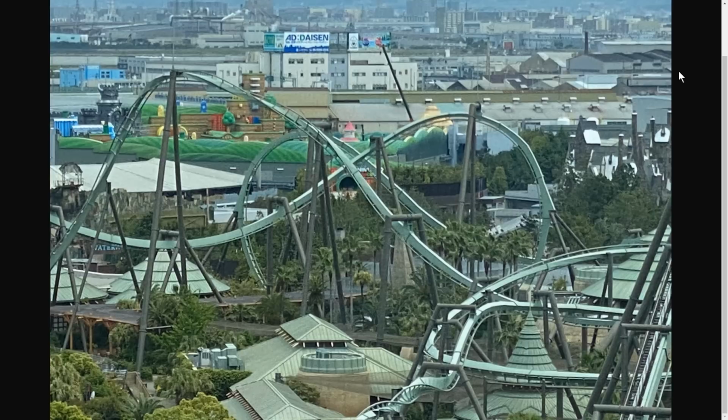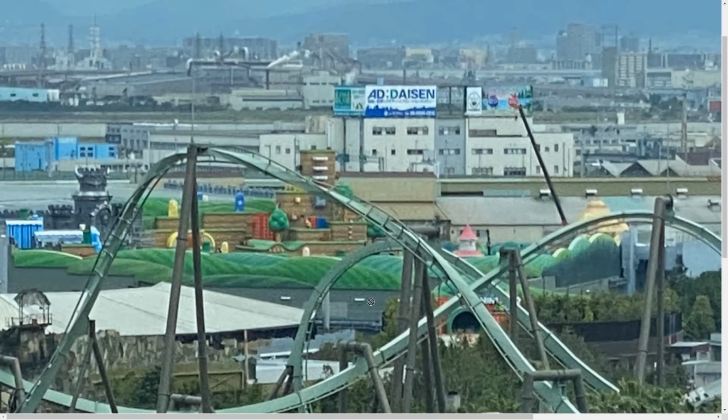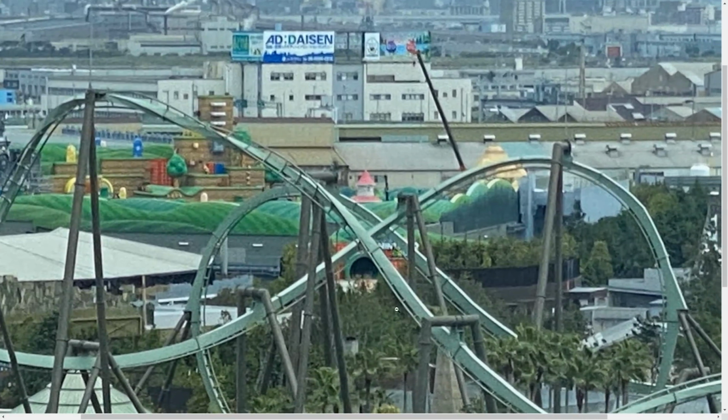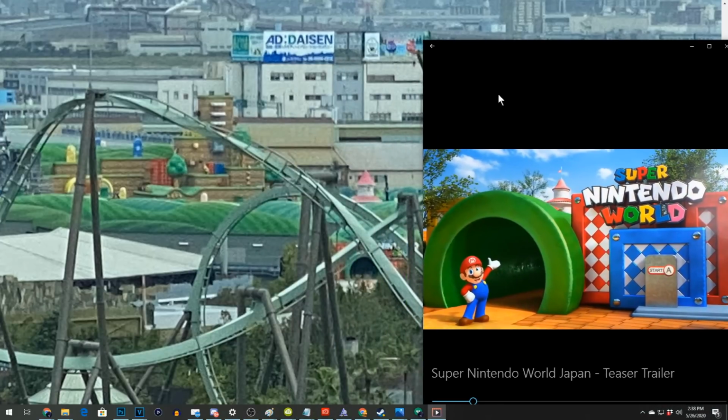So there are 4 pictures here. All are taken pretty far away, but they're still pretty informative, and we can see a good amount of detail in them. So if we zoom in here, first of all, we can see the actual entrance to the park, which is right here. You can see the warp pipe as well as the Super Nintendo World sign, and as it turns out, that actually matches the very beginning, the opening of the initial reveal trailer.